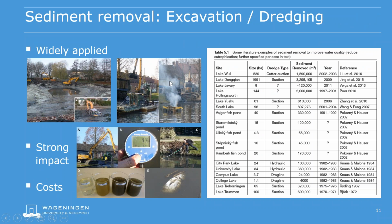Then another very widely applied intervention, at least in my country, is sediment removal. We have no idea how much this has been done. We know that a lot of authorities are doing dredging and excavation on a regular basis. This is part of their regular maintenance interventions, not only for nautical reasons, but also for improving water quality.